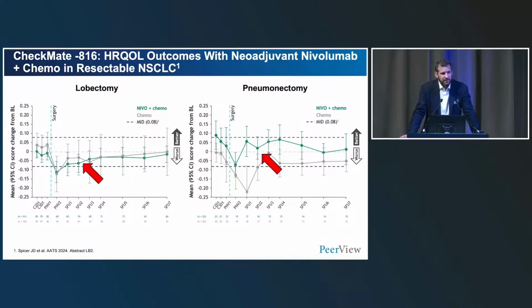And surprisingly, the return to baseline quality of life, regardless of extent for lobectomy or pneumonectomy, seems to be quite swift, the green curve being the chemo-nivolumab patients. So if you pick a patient who is fit enough to have a pneumonectomy and you perform it, surprisingly, their quality of life returns to baseline rather rapidly and stays there throughout the course of their trajectory.